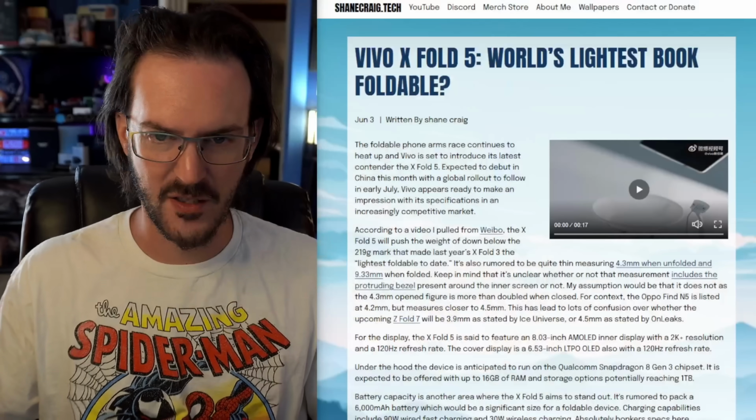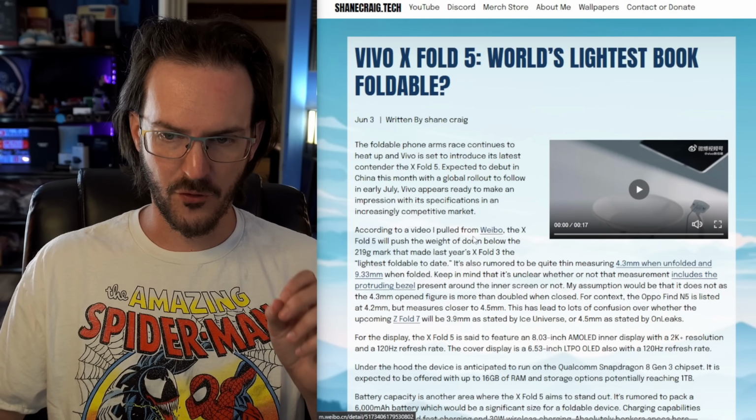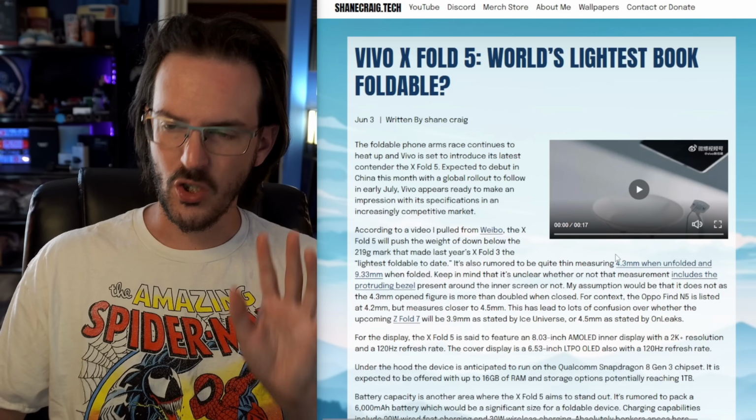Today we're talking about the Vivo X Fold 5 because we have a new claim being made by Vivo, a claim that the Vivo X Fold 5 in this one metric will be the world record holder. Let's take a look at this article over here on shanecraig.tech. We pulled a video from Chinese social media website Weibo, which looks like this.